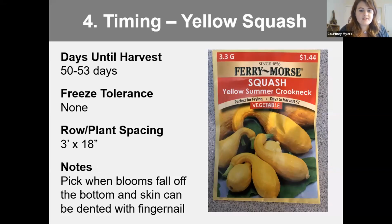Okay, so squash, similar row plant spacing, 3 feet to 18 inches. And then again, harvesting at a similar stage to that zucchini.